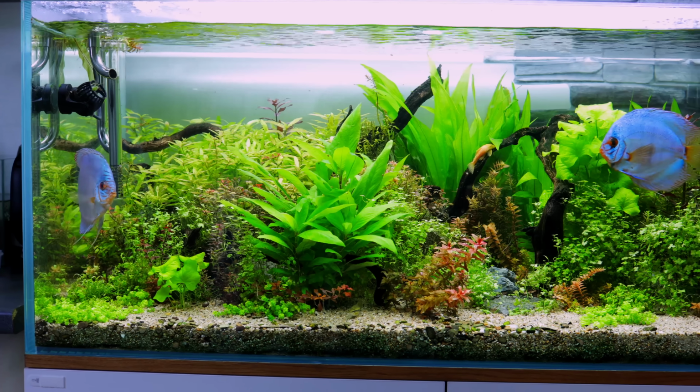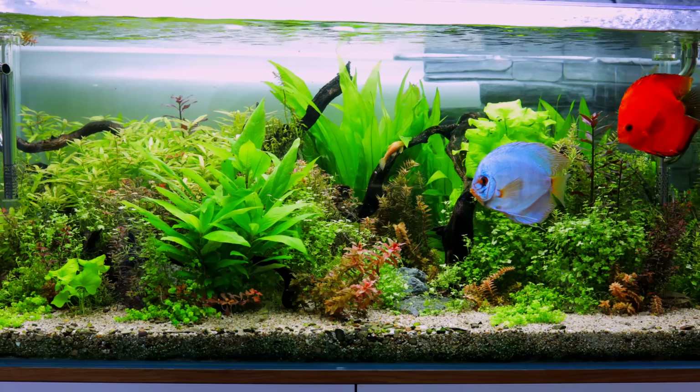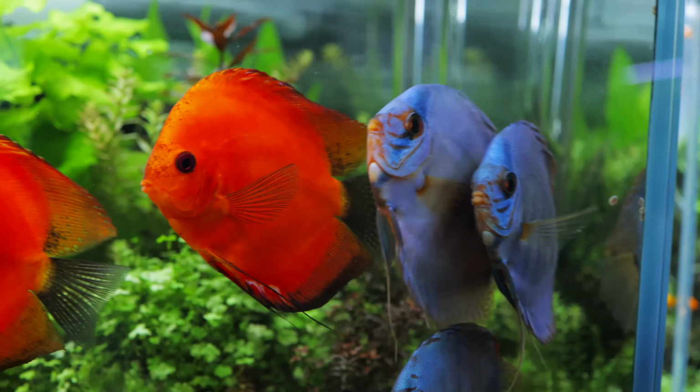So a couple of weeks back, there were Cory eggs all over the glass, and then I had a look in the tank, they were all over the leaves as well. I was getting excited because I thought, there's so many plants in here, surely the Corys are going to be able to survive if they just take cover. I mean, at any opportunity, the discus would definitely pick off some baby Corys. Not all in one go, of course, but before they got to a size where I could notice them.